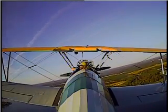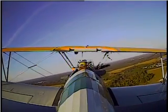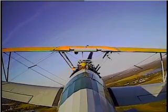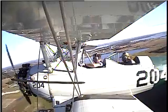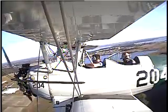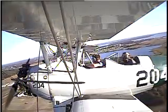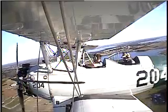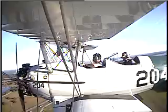All right, so here's what I want you to do. I want you to fly this direction here, fly out towards that lake over there. I'm gonna have you fly the pattern to land here today. You can see the wind is right down our same runway that we just took off from. Yeah. So just keep going this direction. Right now we're at about 400 feet. Doing great.